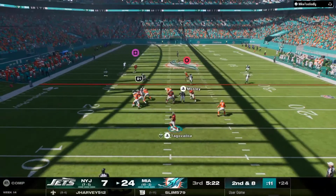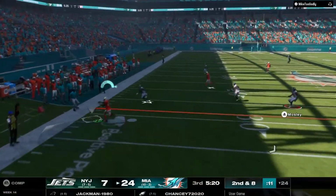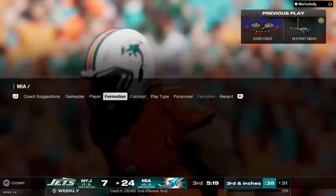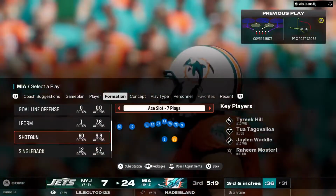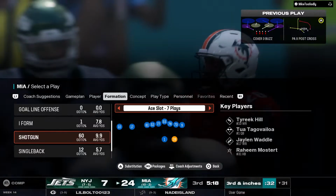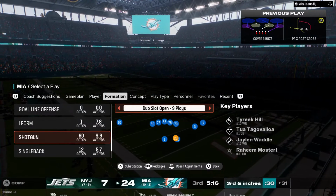Now a play fake. Here's Tagovailoa. Throw caught by Achane. And he'll be out of bounds across the 30-yard line. That's good. The completion there for 7 yards. And that's going to make it 3rd down and less than a yard.